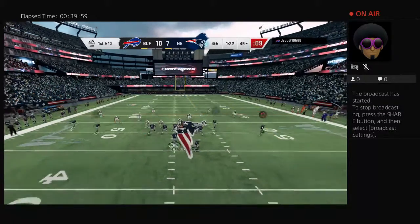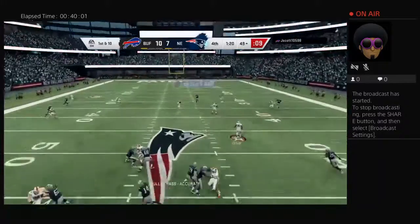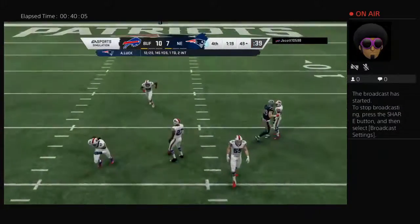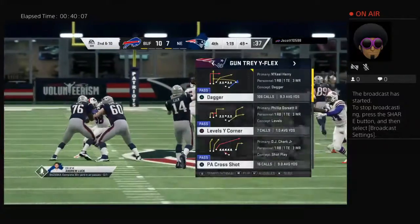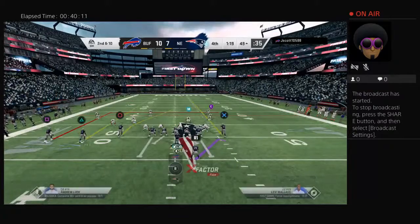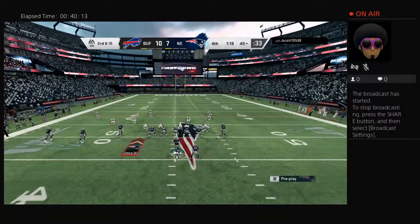Too little. He'll look to throw. And that is incomplete. Took a shot there on first down, but he couldn't reel it in. An incomplete pass on first down. That leads to a 2nd and 10.